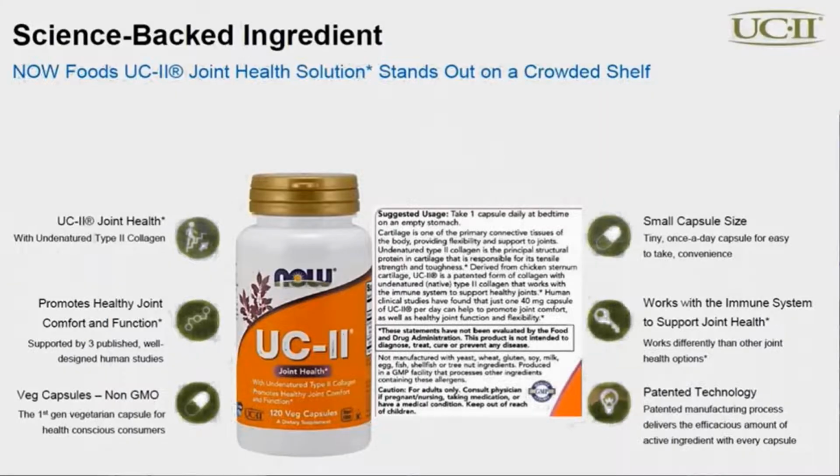So that's good. Undenatured type 2 collagen works very differently. For one thing, this is not something that you consume in bulk. This is not something that you need grams of. 1 gram is 1,000 milligrams, all right? It turns out undenatured type 2 collagen, the dose necessary to improve your arthritis symptoms is a mere 40 milligrams.